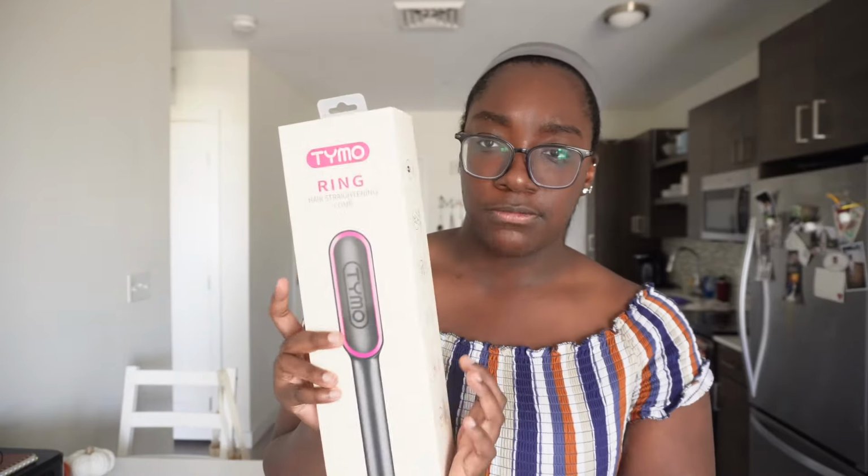Okay, I'm not gonna lie, TikTok influenced me to buy this, but we have the Timo hair straightening comb. I saw so many videos and actual reviews about this. I was like, I need to get it. So Target had it on sale. I got it. So I'm going to do the dishes real quick. Then I'm gonna put on my contacts, which I haven't worn in a while, so that might take me a little bit. Then I'm gonna shower, and then we'll be back.